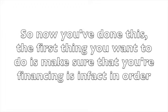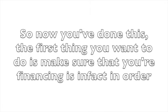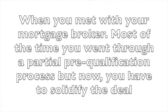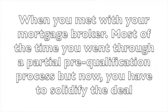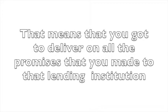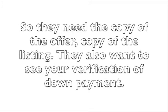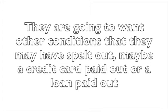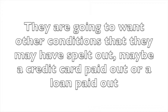Okay, so now you've done this. The first thing you want to do is make sure that your financing is in fact in order. When you met with your mortgage broker, most of the time you went through a partial pre-qualification process, but now you've got to solidify the deal. That means you've got to deliver on all the promises that you made to that lending institution. They're going to need a copy of the offer, a copy of the listing, and they're going to want to see your verification of down payment. They're going to want your job letters and pay stubs. They're going to want any other conditions that they may have spelt out, maybe a credit card paid out or a loan paid out, anything of that nature.